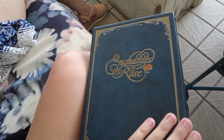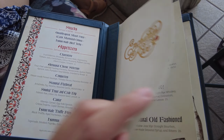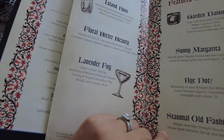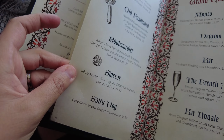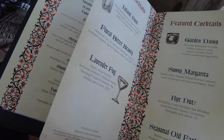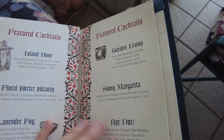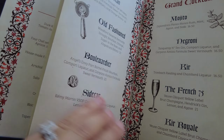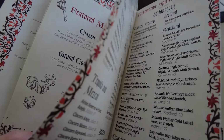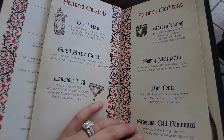Okay, we had our awesome server Roberto come out and tell us about here, because we've never been here. They have drinks to tell the story of Beauty and the Beast. He said the lavender fog is like the beginning of the movie when there's fog around the castle. He talked about the Garden Daisy and the Old Fashioned. The garden represents the roses, and I think the floral bitter beauty was obviously Belle. And then one more, the French, just to represent. So it represents a bunch of Beauty and the Beast stuff, and both Brianna and I are big Beauty and the Beast fans, so this is really cool.